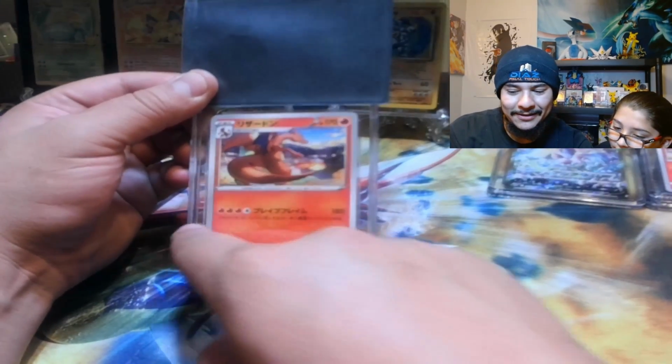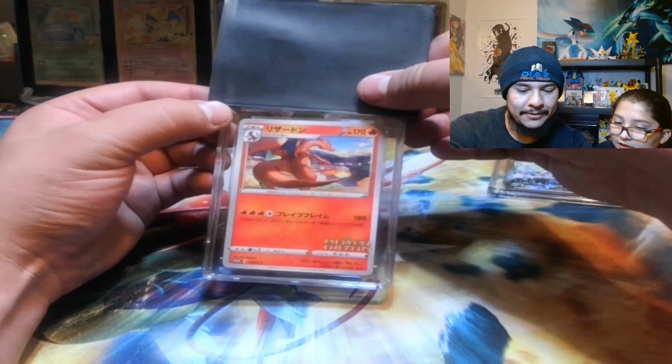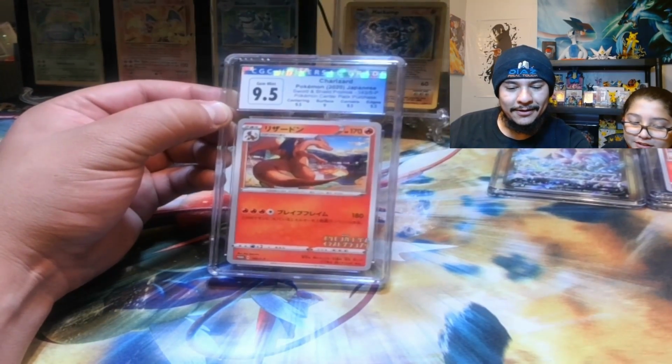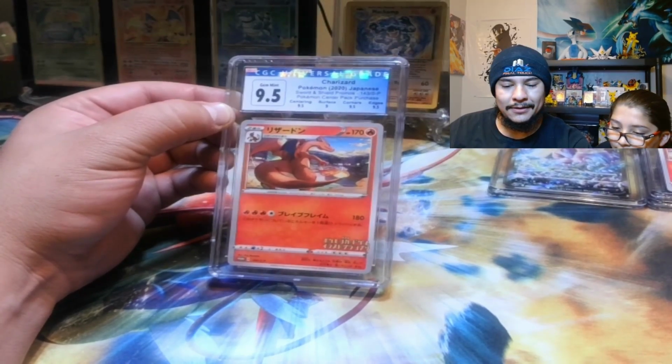Center, like you said again, left to right. This one's a little bit thicker, I think. So at least a 9. 9. 9.5. Oh, okay. So surface this time was a 9.